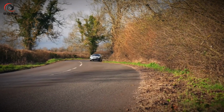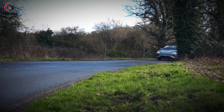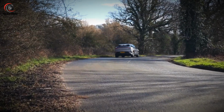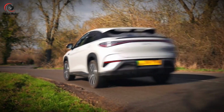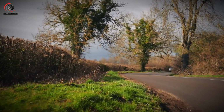Ten years from now, we might look back at this moment the way we once looked at the debut of the Prius, or the first Model S. Not just as a product but as a pivot. The Sealion 7 could be that moment for BYD, the one that proves they don't just build great EVs, they build desirable ones. So what do you think?